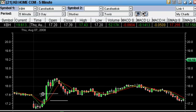Generally I try to scale out, but for some reason I got excited on this one. I guess I saw that it was hitting the prior day's close level, and I exited the rest of the position, 500 shares, at 17.62. Unfortunately, the scale's a little off here. You can see there's a lot of space above this, and if it was the full chart you'd be able to see it a little better.